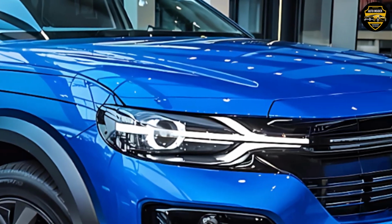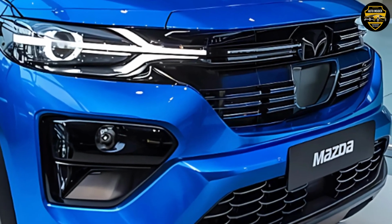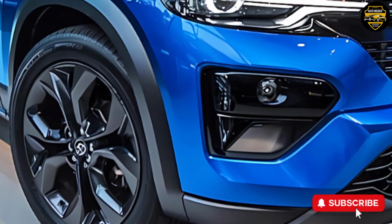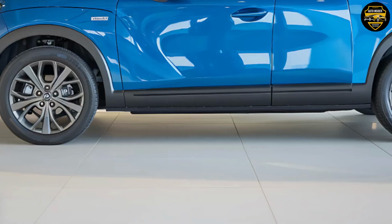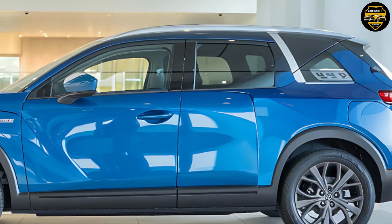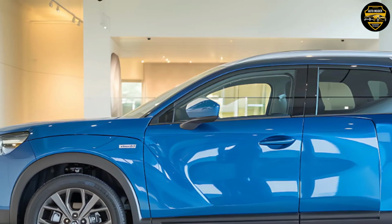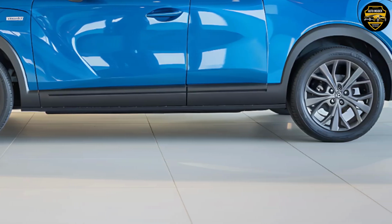it that upmarket feel. The updated 10.25-inch infotainment screen now comes standard across all trims, and thankfully, it's been given a big software upgrade. It runs quicker, has better resolution, and integrates beautifully with wireless Apple CarPlay and Android Auto. You still get the rotary controller. Some people love it, others would prefer a touchscreen. But Mazda's kept it intentionally minimal to keep driver distraction low.